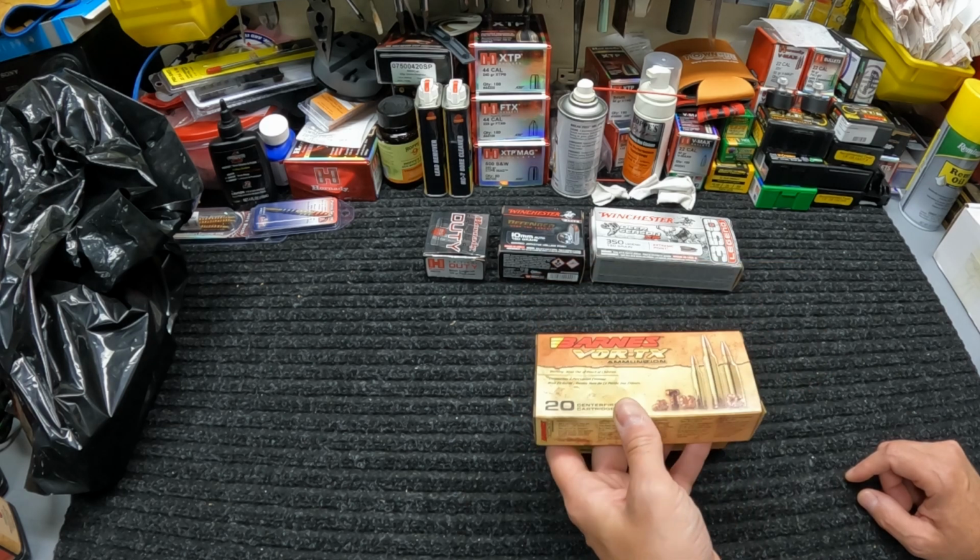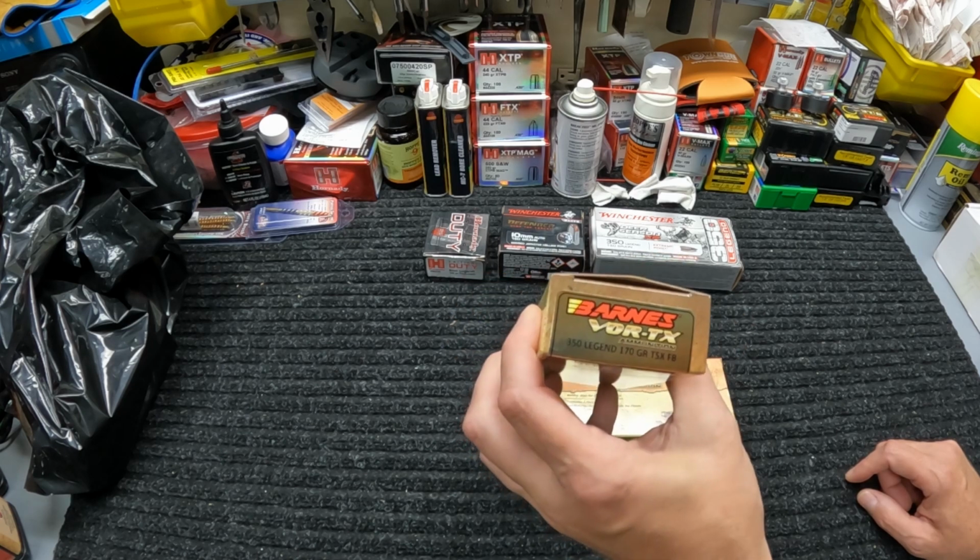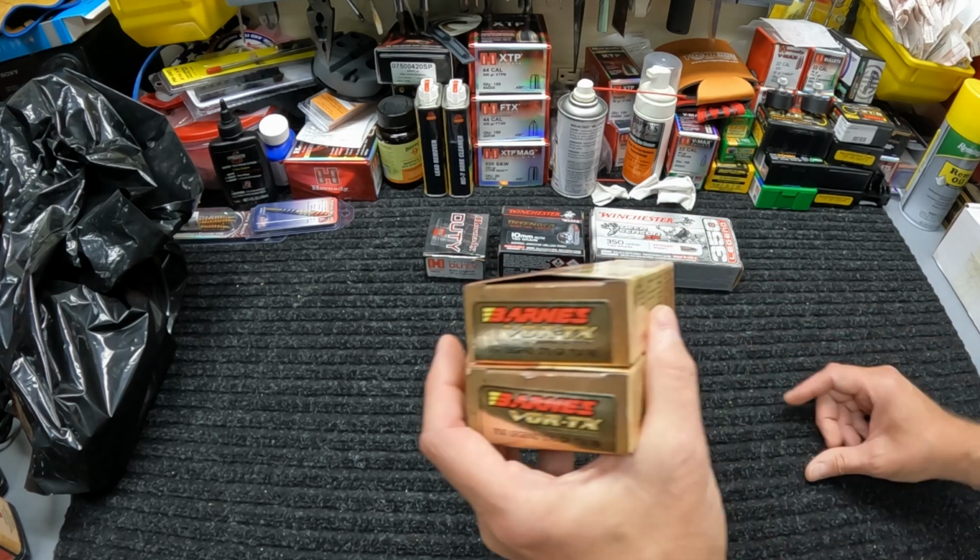Now, these are never cheap. These Barnes Vortex are pretty expensive. These were $34.99 per box. So basically 35 bucks a box. So I picked up two of those.